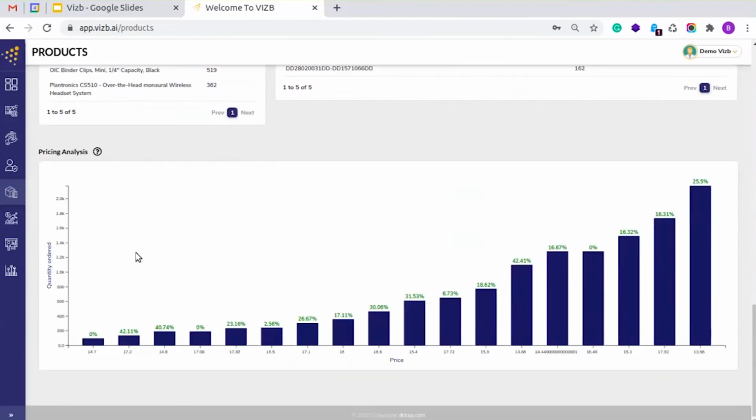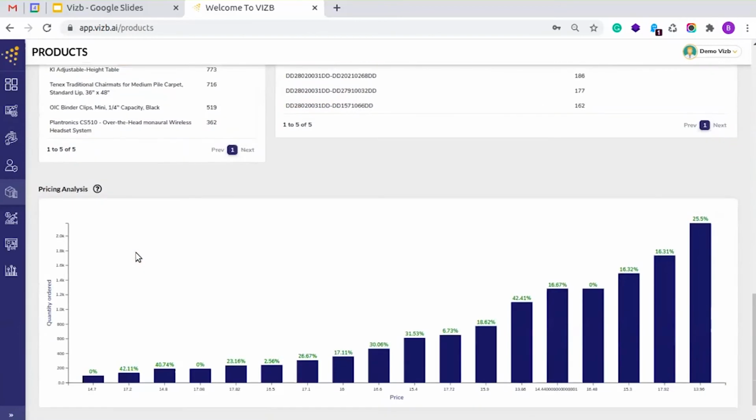So you sell a product at different prices. This is where vizB comes into play, and it will identify at which particular price point customers are willing to purchase the most. So from the product start date till date, let's say you have a set of 5 different prices, and you can find out which of those 5 is the one where customers are most interested to purchase. So that's about the products.